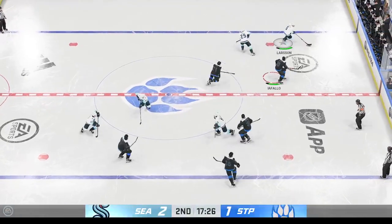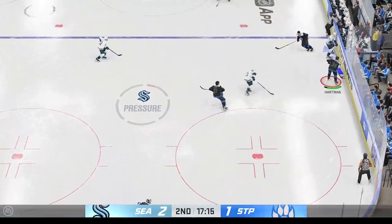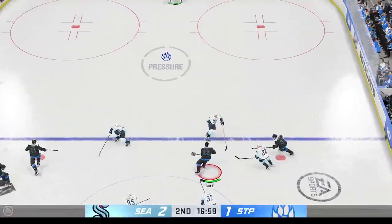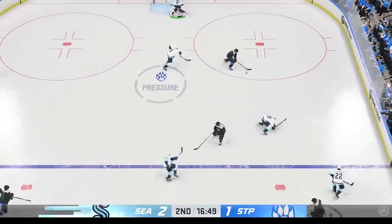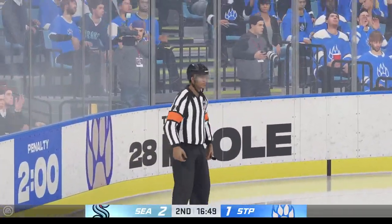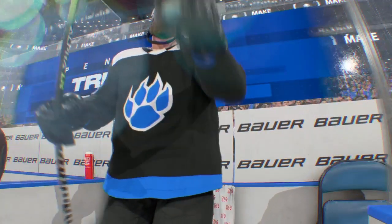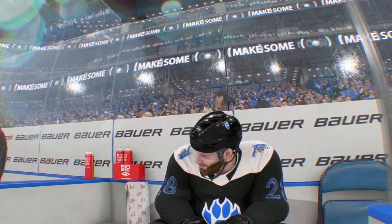Taken by Larson. Seattle's got it in their own zone. From the right wing, he moves it to the middle. Slides it on over to Iafallo. The Bears move it in. Seattle's got the puck inside the defensive zone. We got a whistle, penalty coming up. Whoever has a role in this PK unit knows that they not only have to kill this penalty off and keep the game within reach, but maybe they can be opportunistic and pounce on a loose puck for an opportunity.